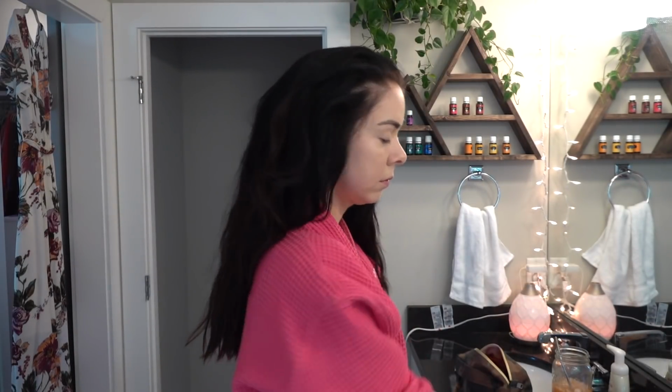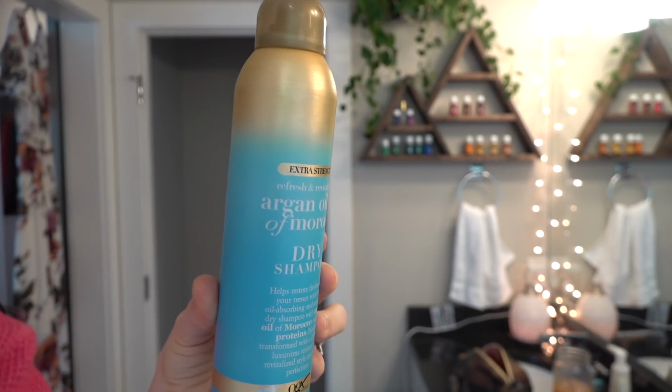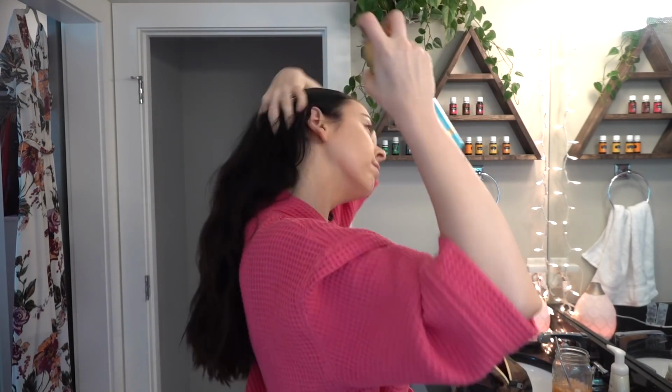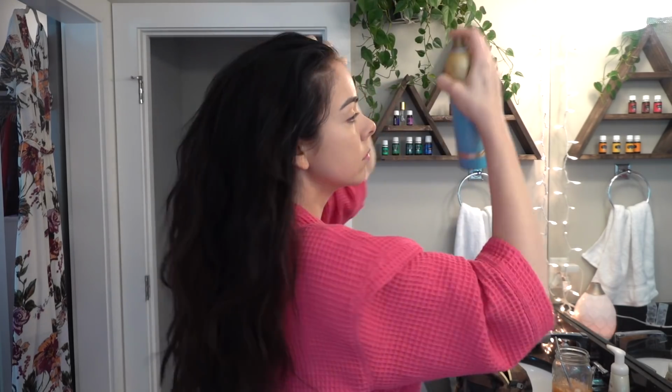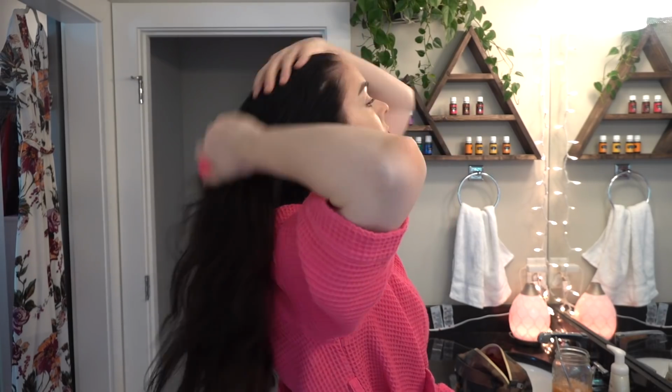So I pulled my hair down out of the ponytail that I had, and then I sprayed a little bit of dry shampoo. This is an argan oil dry shampoo by OGX, and I sprayed that to the roots and just kind of ran my fingers through my hair. Then I took my Tangle Teezer brush and brushed out my hair.